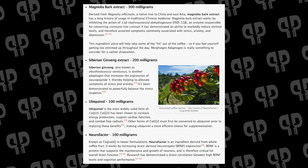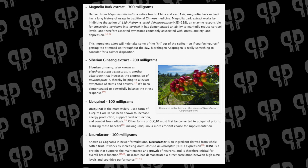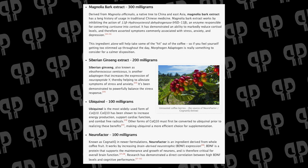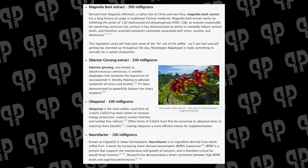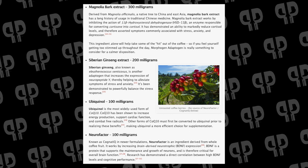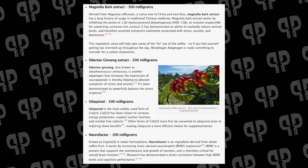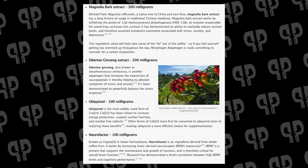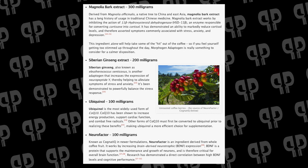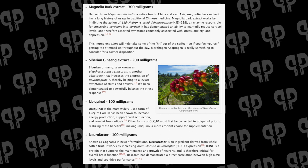After that, we have Ubiquinol, which is the most widely used form of coenzyme Q10, a powerful antioxidant, really good once again for heart health. And then after that, Neurofactor. Now it's known as Cognatic, but here we have Neurofactor. If it's in a brand new supplement, it's going to be called Cognatic, just so you know. This is a coffee fruit extract, has also been shown to increase BDNF. So in general, we see that supplements that have this, especially alongside caffeine, in this case the coffee is providing the caffeine, they just kind of feel better.